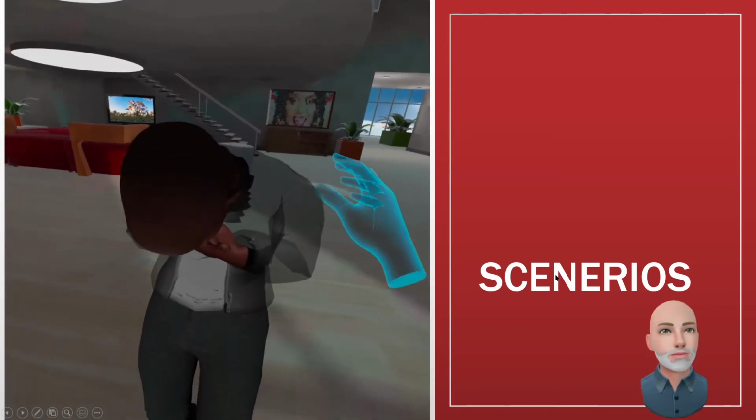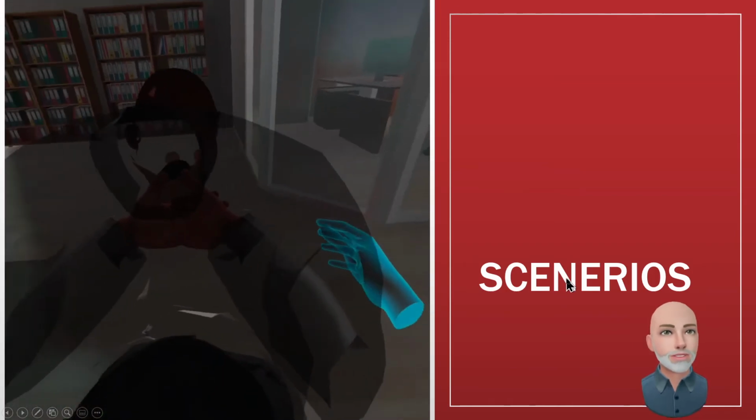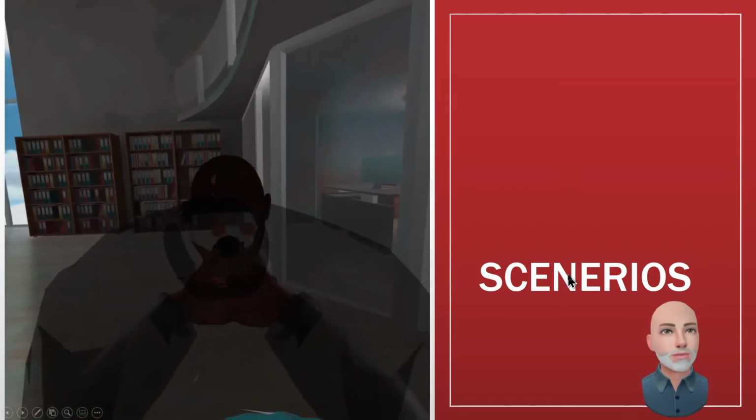Stand behind the person. You see he goes translucent. And again, this is all about hand placement. Thrust slightly above the belly button.